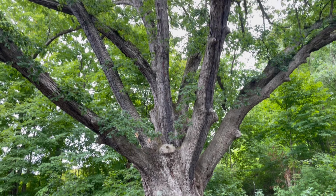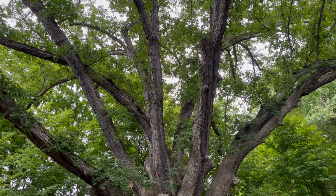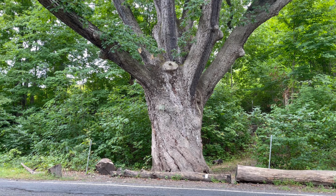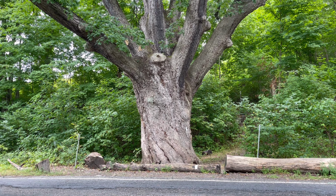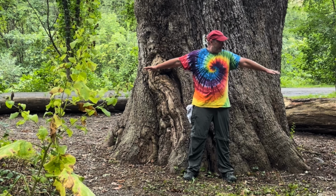We have reached the Dover Oak. This is the largest tree on the Appalachian Trail. We had previously passed the Kiefer Oak, and I think I was either in Tennessee or Virginia, but this is the largest tree. I'm gonna try to get a picture of me by the tree so you can see how big it is.